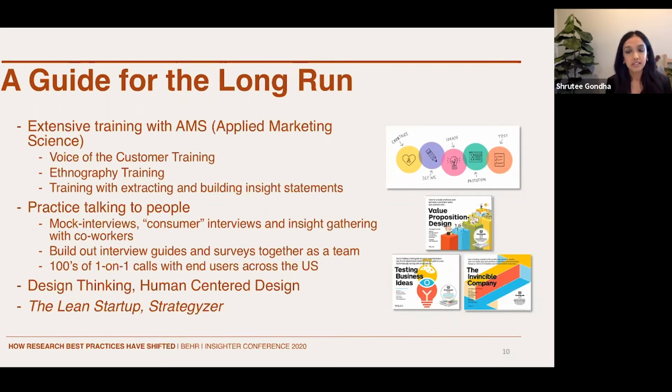And then overall, I think having that practice, just talking to people over the course of the last couple of years, we've had hundreds of one-on-one calls with end users across the US, and just being able to practice talking to your end user and extract those insights has really helped. We've also done mock interviews with coworkers, and we built out interview guides as a team, and that's really helped us kind of adapt.